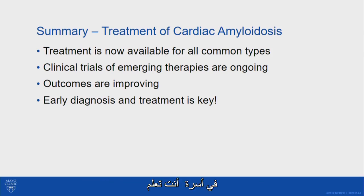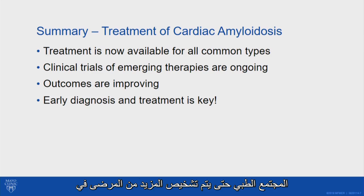So if you happen to be in a family that you know that you have a tendency towards amyloidosis, that can be the importance of early monitoring. And for other patients, sometimes raising awareness even with your own doctors and in the medical community so that more patients get diagnosed earlier when treatment is most likely to be beneficial.